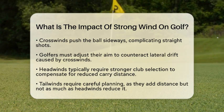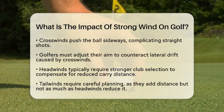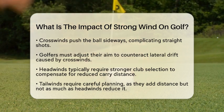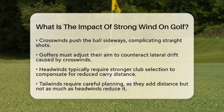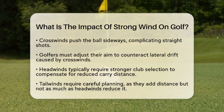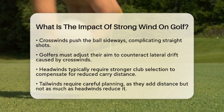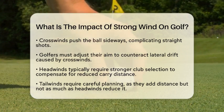When considering wind speed and direction, headwinds typically require players to select a stronger club to compensate for the reduced carry distance. A common guideline is to add about 1% of distance for every mile per hour of headwind. Tailwinds, while beneficial, still require careful planning, as they can add distance but not as dramatically as headwinds reduce it.